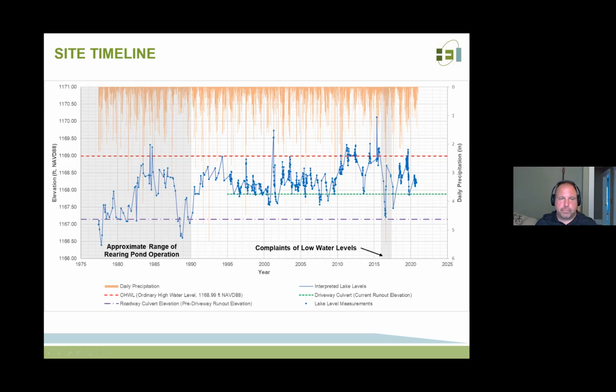And then what you're going to see here, I've shaded. This shaded area down here is the approximate range of the rearing pond. And you can see that they were doing a fairly good job. There were some high rainfall events, but they're doing a fairly good job of maintaining that outlet elevation. And then what you see up here, this shaded area, is the area of complaints, so that 2015, 2016 area where the lake owners provided some complaints.